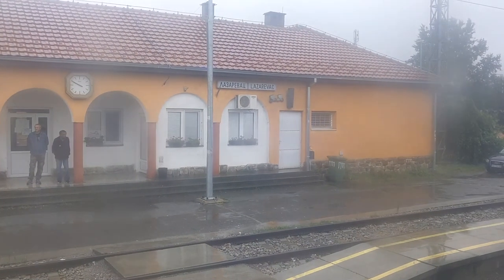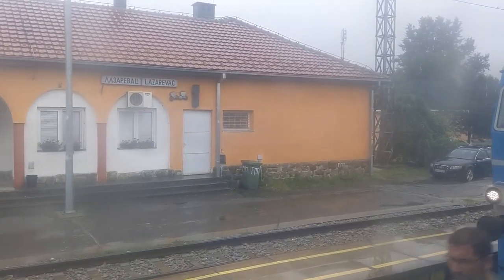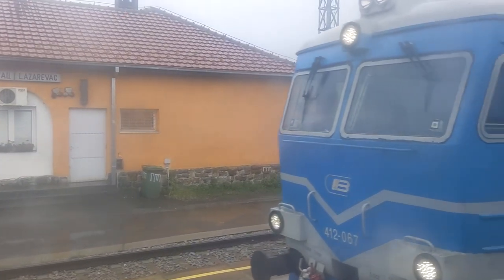And here we are in Lazarevac. In fact, pulling out of Lazarevac. So progress already. And here is another nice look at that. It's a very nice, well looked after, silver and blue Beovoz suburban train. It's lovely, I think. It's not too long, but it's quite smart. It's got a bit of a retro vibe. Oh, a little bit of vandalism. Never mind.